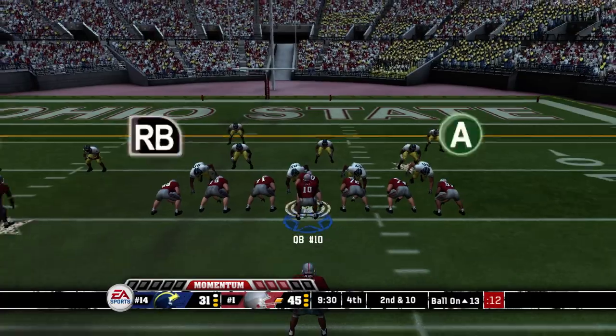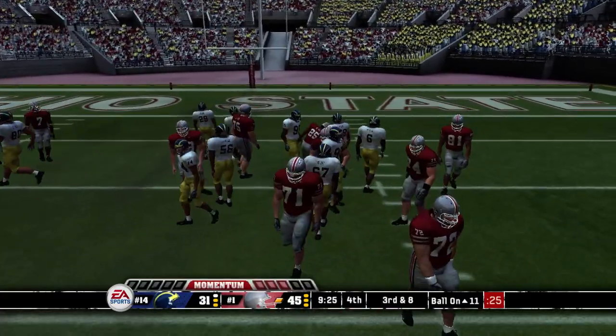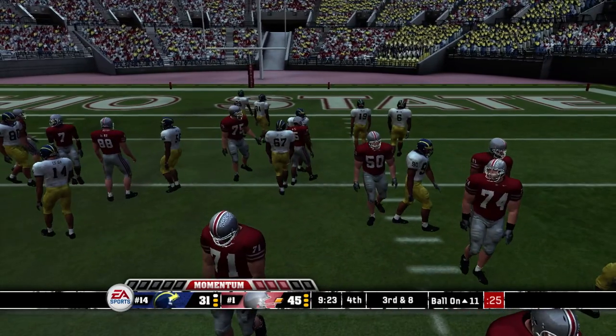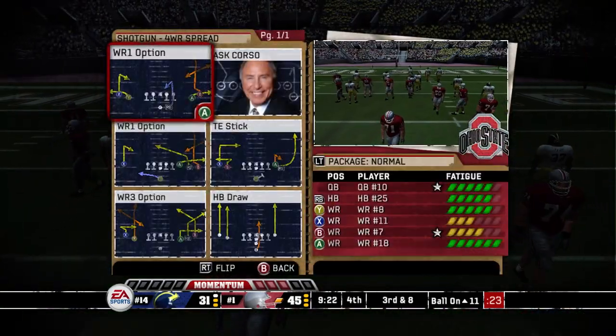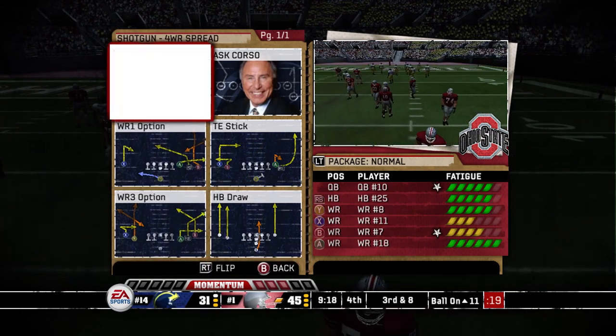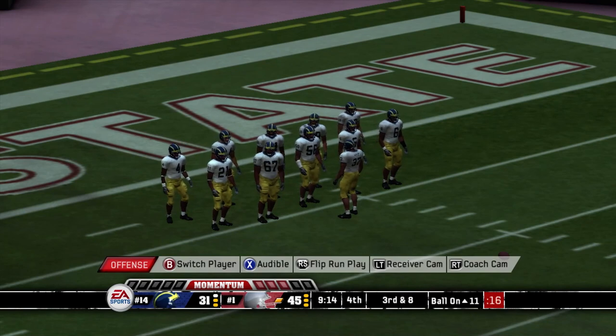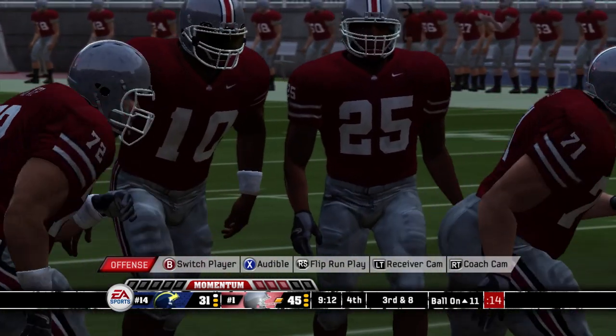The Buckeyes line up with two tight ends. They keep it on the ground with a tailback. Number 25 picks up 2 yards with a carry. So that'll make it third down. Third down, 8 yards to go. And this is the eighth play of the drive.